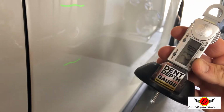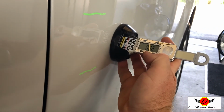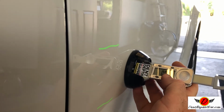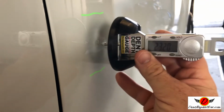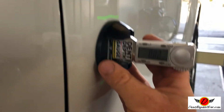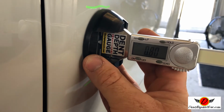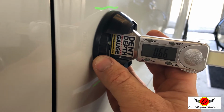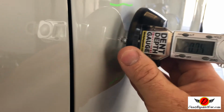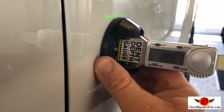So this is our dent depth gauge. This lets us measure down to like 1/100th of a millimeter in depth. Get it on the panel, zero it out. So you can see we're zeroed, then we bring it into the dent, and we want to go right for the deepest part. And we sort of move it around gently, looking for the deepest point. And now I saw a 0.8 in there. Kind of hard to do and hold the camera at the same time. There it is. 0.86 is the deepest part of that.